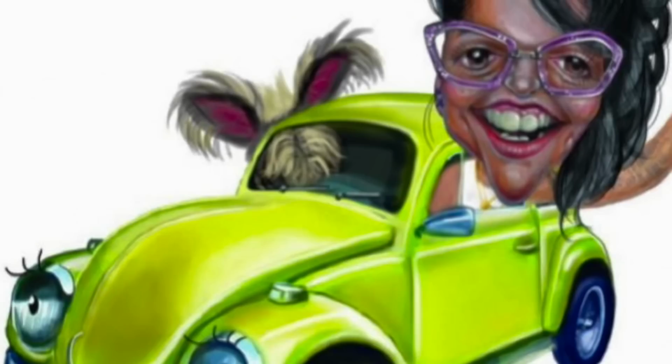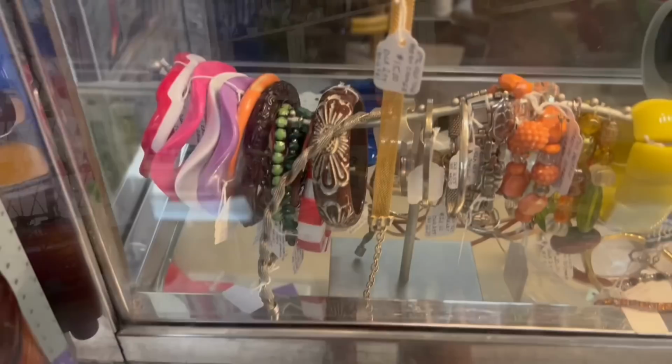So I just arrived at Antique Specialty Mall, and let's go see what we can find. This is definitely more of my speed. Yeah, epic bracelet situation happening here, and the pins. Oh my gosh. I think I'm gonna call it a day after this. Look at those earrings.